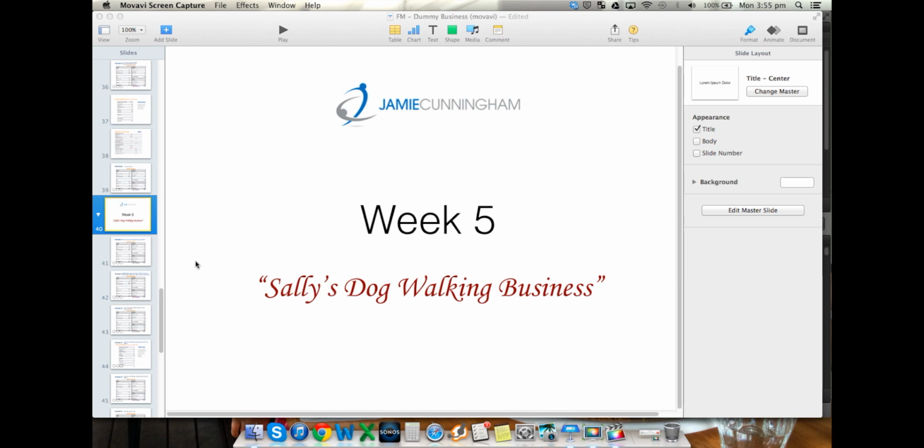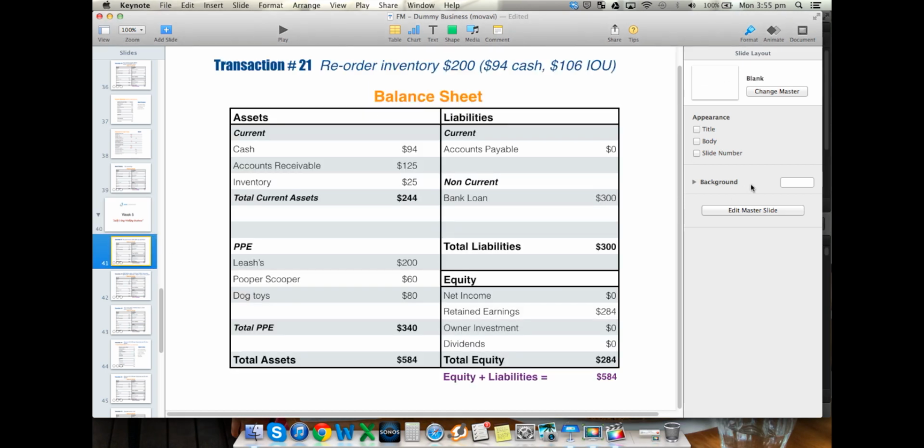Okay. Starting off with a nice easy transaction number 21. So Sally, with the way things are ramping up for her, she recognised that, well, I've only got $25 of inventory in stock for dog food, and if my sales are anything like last week, I'm going to need some more, so I better start to order big. So she goes to her supplier and says, listen, I want to get $200 worth of inventory this time, and the supplier gets a little nervous by that, although Sally was good on her earlier transaction of paying the $100 off. He doesn't want to give the $200 on a complete IOU, so he says, I'm going to need some cash up front for that.